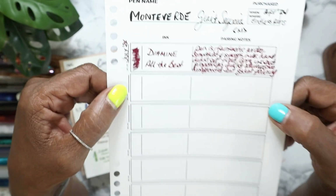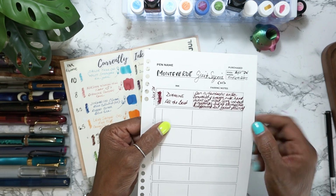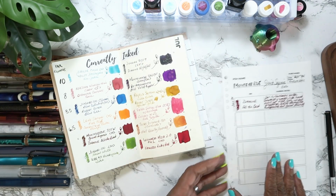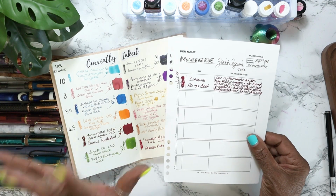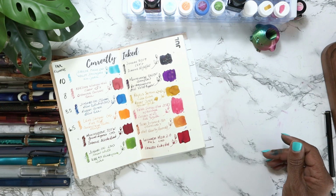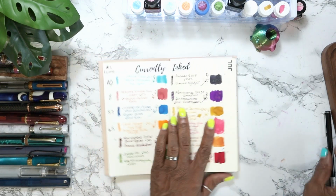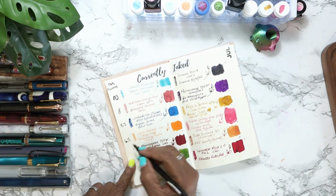Now let me look first to see if I can see anything happening. You can see some of it happening here, but not exactly all the time. I love the color. The color is just the deepest, most beautiful color. But I do wish the properties showed up a little more, or I should say it does, because it didn't show up on that sheet either. So this one gets an 8.5.